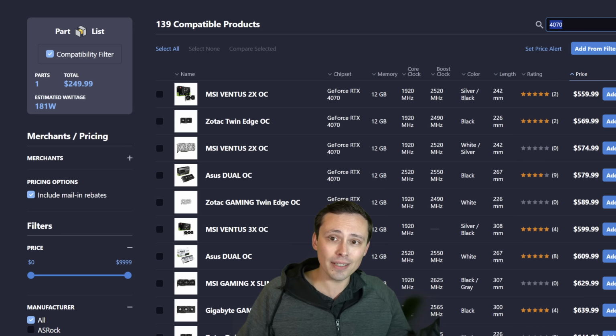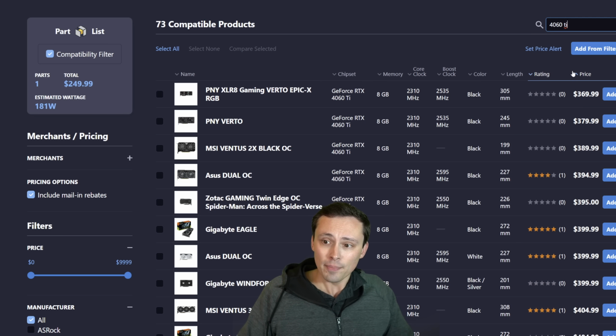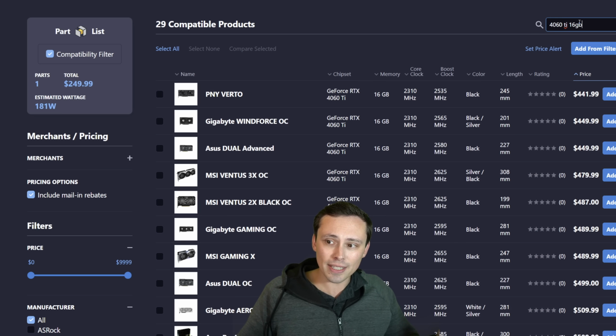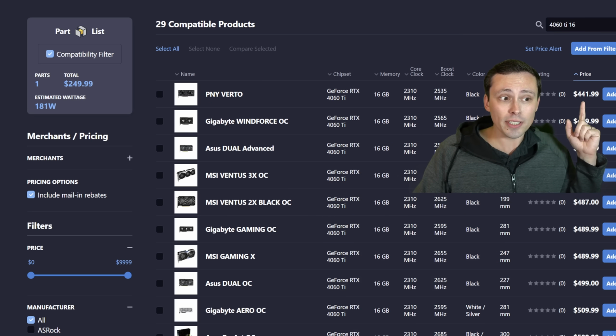Now, how does it stack up against some other GPUs from the current generation that actually cost a similar amount? If we check out the 4060 Ti, the 8GB model is about $370, so that is a bit cheaper. But it's only an 8GB card, and a lot of people have some issues with that for longevity. So if we check out the 16GB version of the 4060 Ti, this is actually the closest price competitor to the 6800 XT pricing right here.